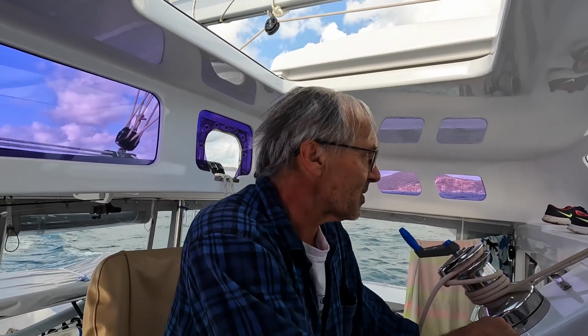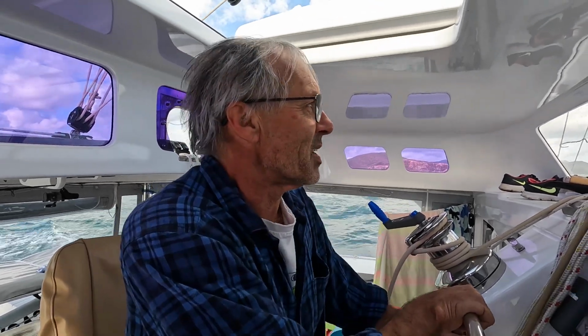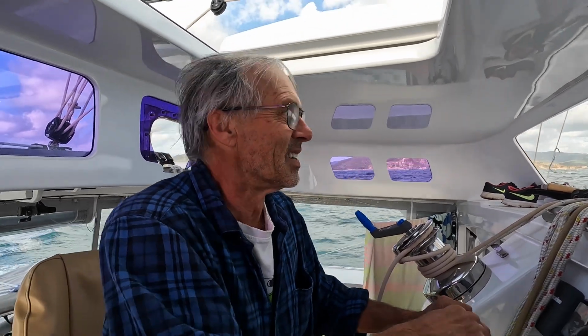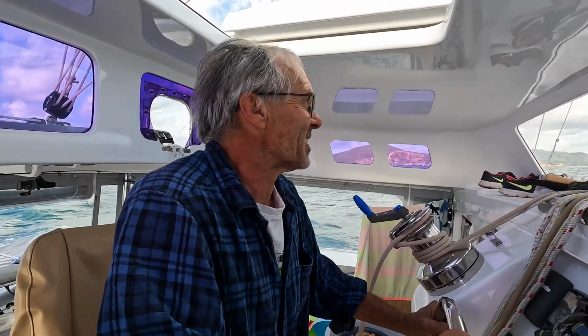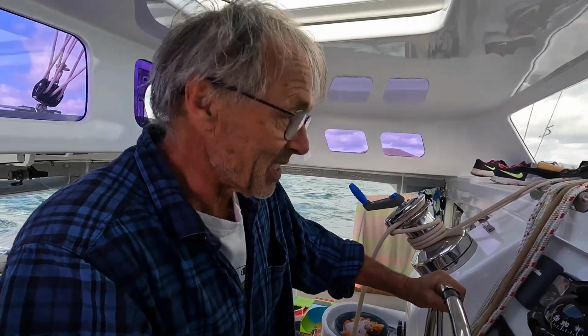So I think we've got 4 sailing boats ahead of us. I gave them a bit of a head start this morning, because we caught them all yesterday and overtook them. It was only light wind yesterday.